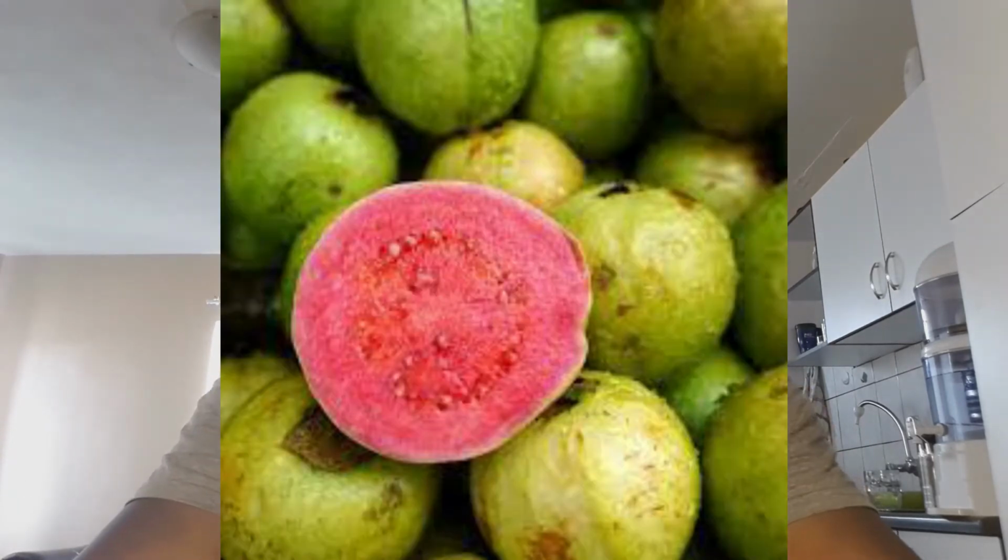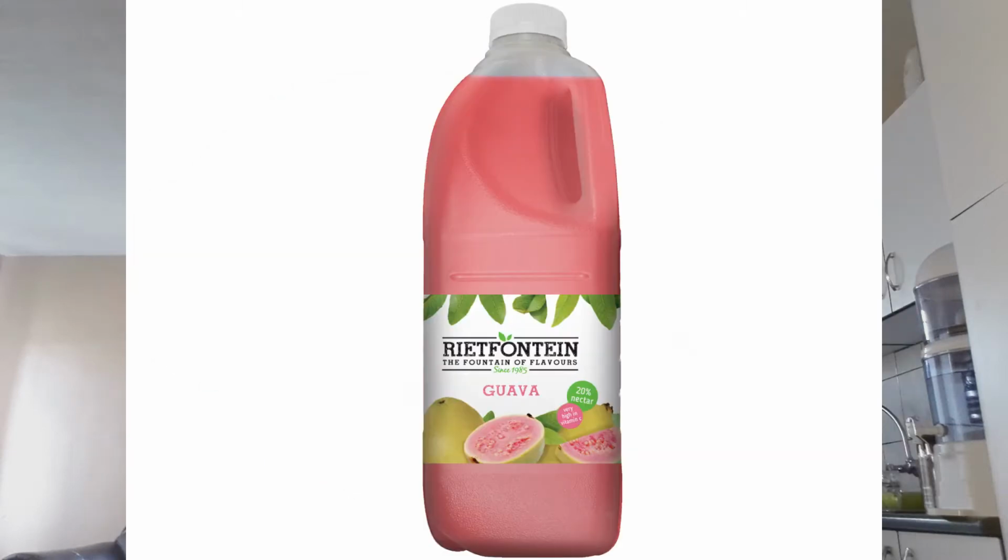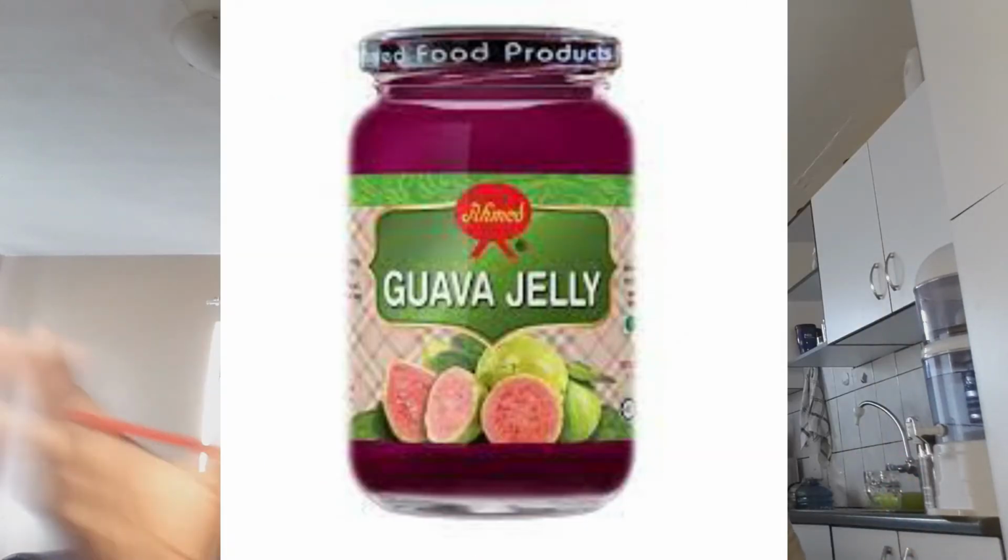So this video is going to be about guavas. The guava, which most of us have probably consumed once upon a time. Maybe you like it in different forms: the fruit, dried fruit, juice, or I've seen guava jam, or other types of products the fruit is turned into.